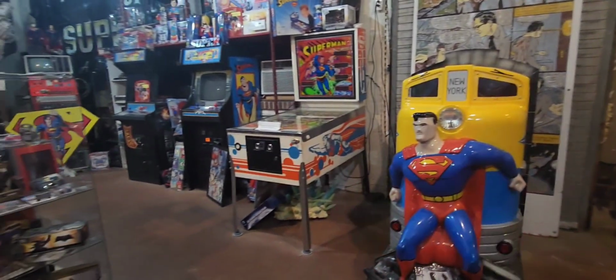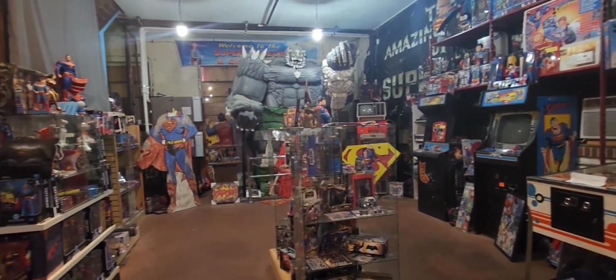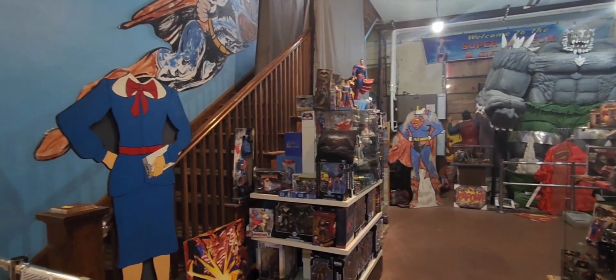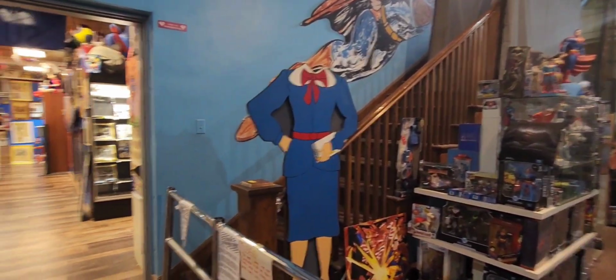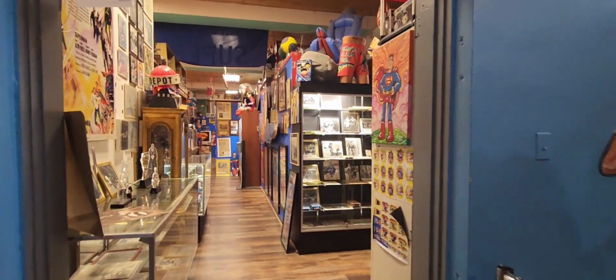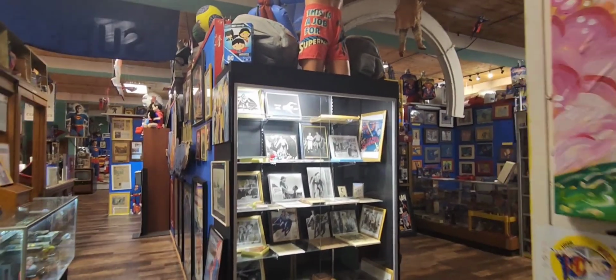There's toys, lunchboxes, mugs, magnets, stickers, t-shirts, hoodies, all kinds of stuff. Some of the buildings in the downtown proper are painted with murals and stuff like that.